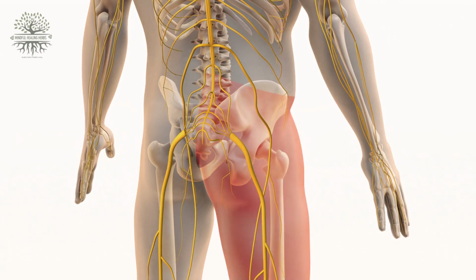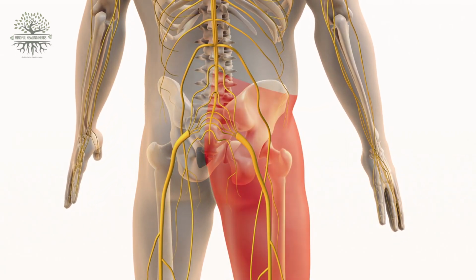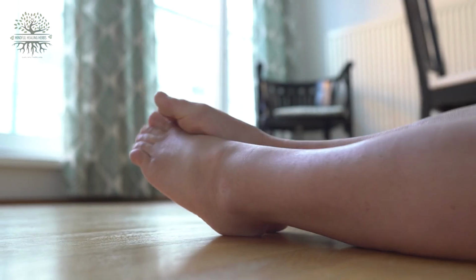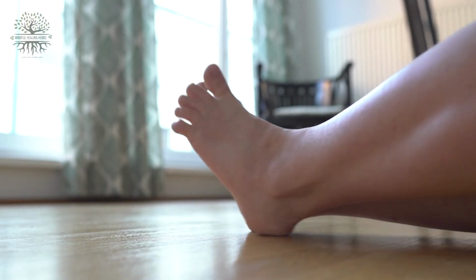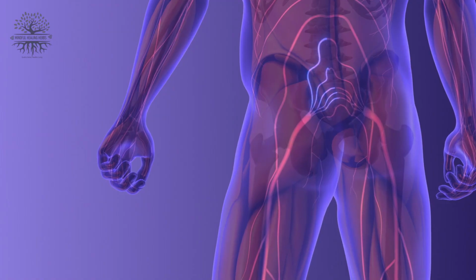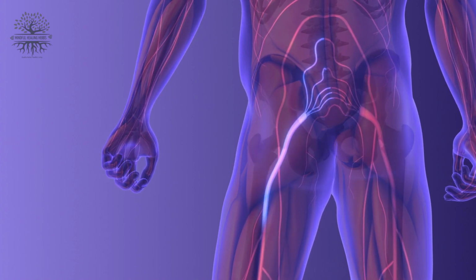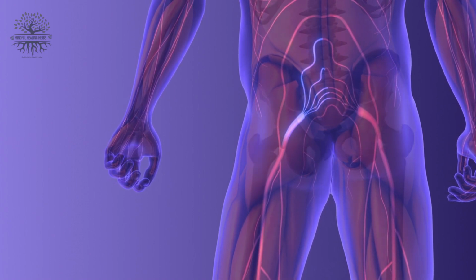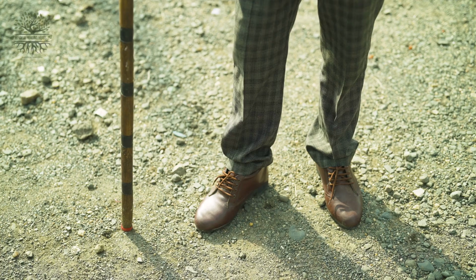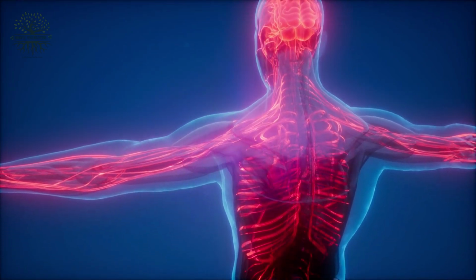Now, numbness in the legs can also be neurological, like sciatica or diabetic neuropathy. But here's the key distinction with PAD. The numbness or weakness comes on with activity and improves with rest. If it's happening at rest, that's actually a sign that PAD may have progressed to a more severe stage, called critical limb ischemia, and that requires urgent medical care. Don't self-diagnose. If you have this symptom, see a vascular specialist.